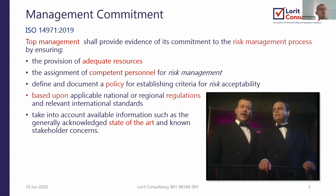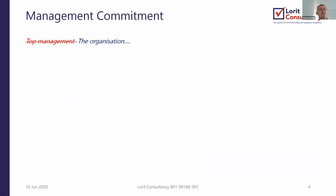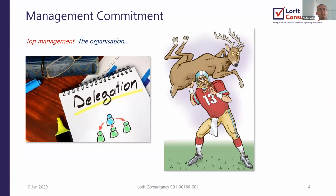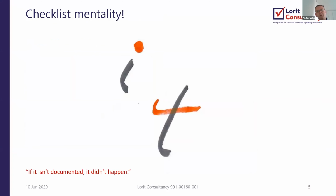So the question is, is this really about top management? And the answer is no, it's not about top management. It's about the organisation. The whole organisation needs to buy into this. You need to have an intuitive process, second nature, and that way you'll bring everybody on board. Yes, top management should be delegating things, but if they're not bought in, you then get into the buck passing scenario. Or the other side of the coin is you end up with the anchor, whereby people get completely bogged down by dotting I's and crossing T's, that checklist mentality.